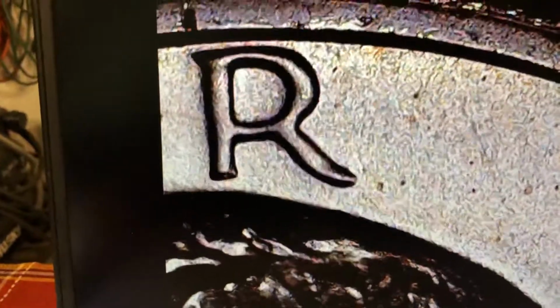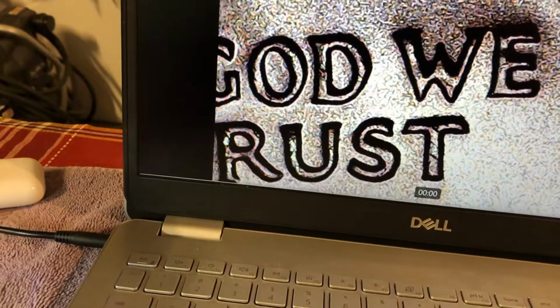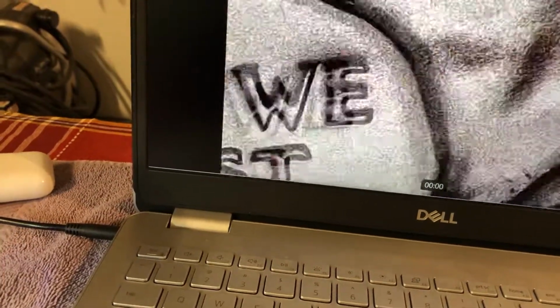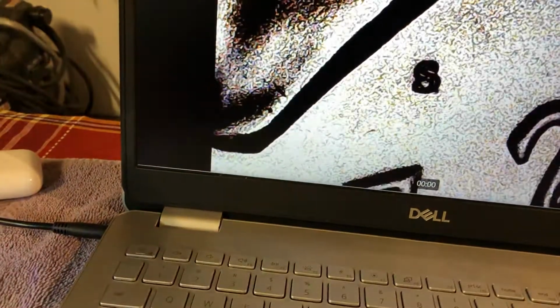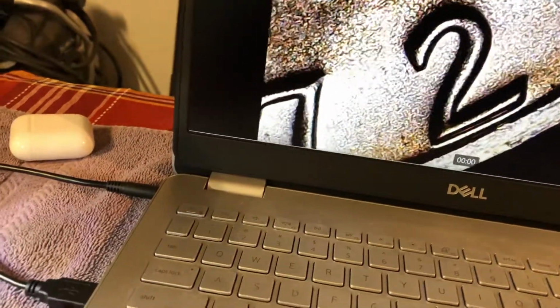Not sure what that serif is supposed to be. There's a sort of a peg leg version of this, but I'm not sure if that's this year or not. I'll have to look at that. I don't get to look at Ikes very often, and I'm a little rusty on the different varieties. Of course, the 72 clad, you're looking for the type 2. And I haven't looked at those yet. I've got a full roll in there I haven't looked at. There's 2 rolls of 73s too, which is a very low mintage year. So those will be fun to look at.